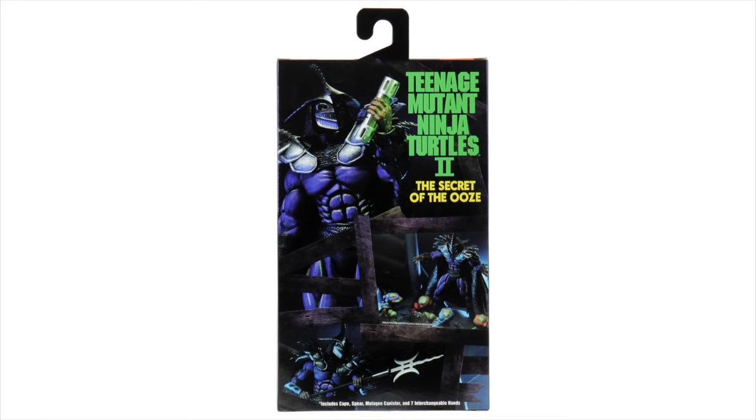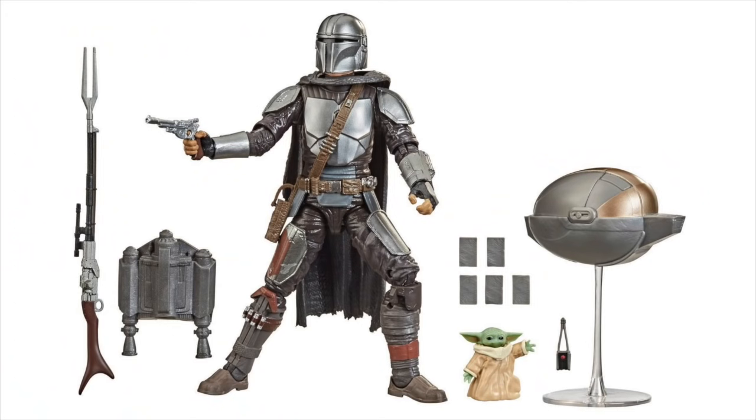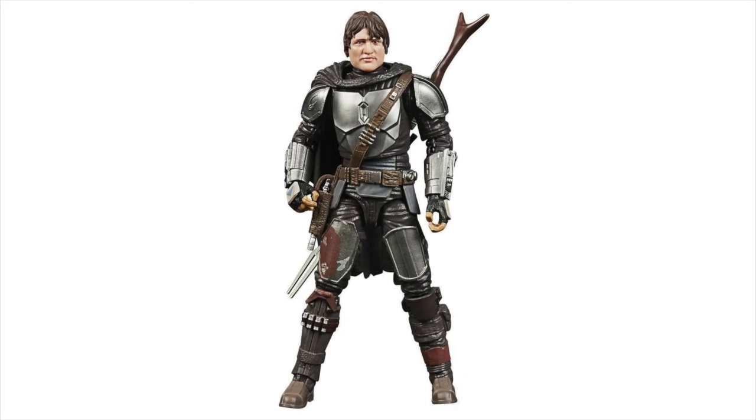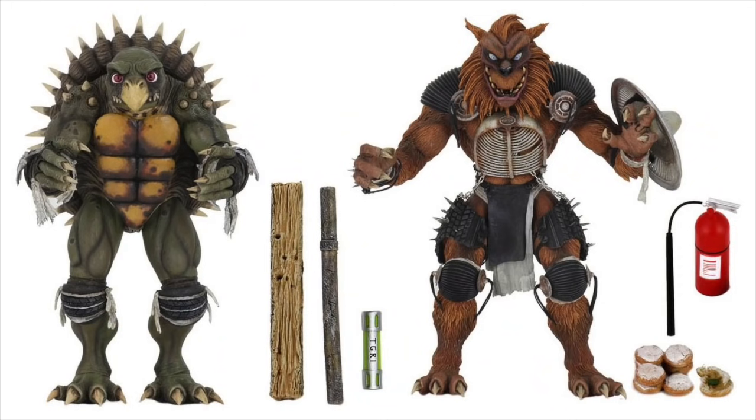Number two, Black Series Star Wars, The Mandalorian Removable Mask with Child. Which I think was purposely done, spoiler for the finale of season 2. If you take the mask off, the child's reaching for his face. Love it. So good. Number one, NECA 2-pack, Toka and Razor. Unbelievable. That's my number one.